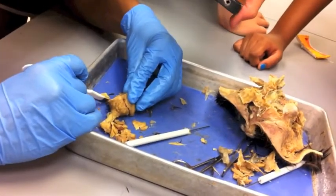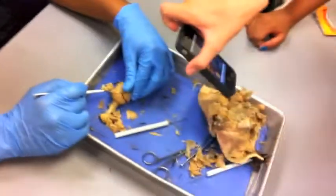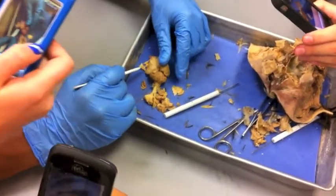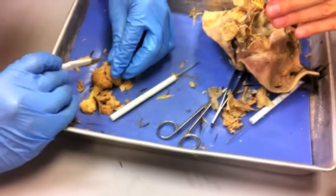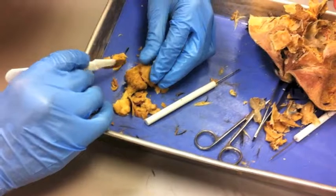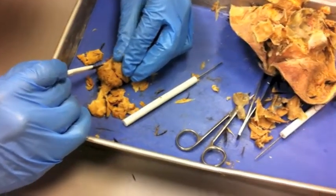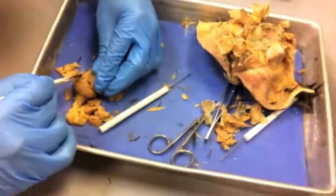So they call it a hippocampus because it looks like a ram's horn. So you guys know what a ram is? The amygdala is what looks like an almond. The hippocampus looks like a ram's horn. From this point of view, not yet, but we'll see. Hopefully we get it.